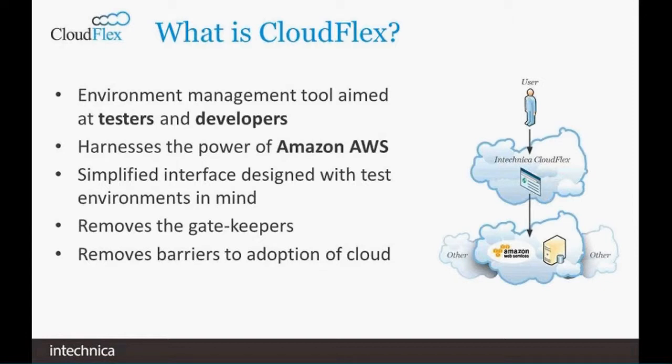And furthermore, we're increasingly seeing that companies like the look and sound of CloudFlex for its ability to remove barriers of adoption to cloud. Amazon themselves are very keen on our CloudFlex product in that it does drop those barriers to adoption.